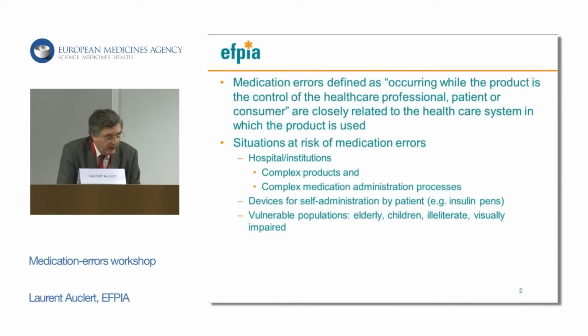So we've heard already a lot about the definition of medication errors. Medication errors are defined as occurring while the product is in the control of the healthcare professional, patient, or consumer, so they are closely related to the healthcare system in which the product is used. So I think here the industry is conscious that we are only one actor in this chain, and we want to contribute to that, but we are conscious that not everything is in the hands of the manufacturer.